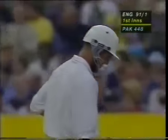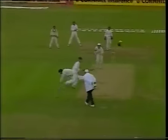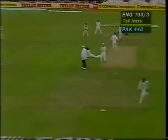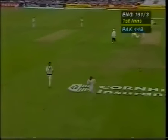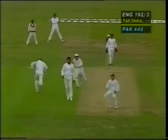Hussain and Crawley both gave useful support, but Stewart was unstoppable, reviving memories of his form the last time Pakistan toured in 1992. Stewart has to negotiate. Wasim Akram comes for two, turns now, and there it is.